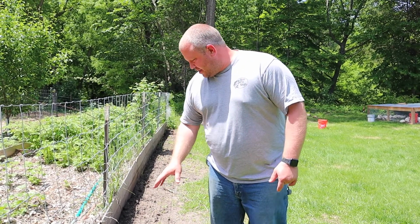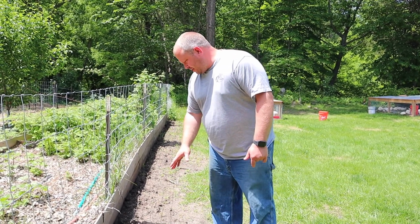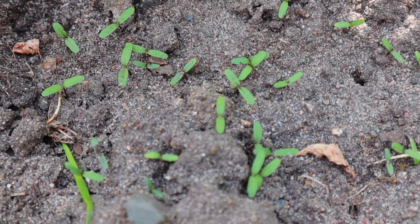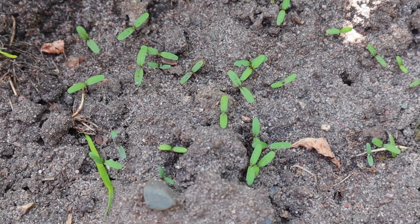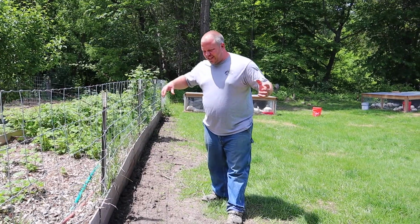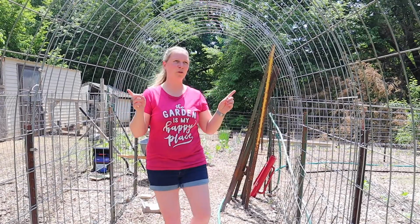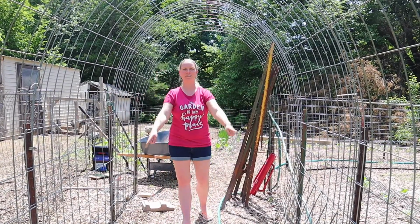The zinnias are popping all the way up to about right here, and it looks like it's turning to marigolds. And the marigolds are just all coming up. I planted them so thick in here just to get a big bush of flowers basically.